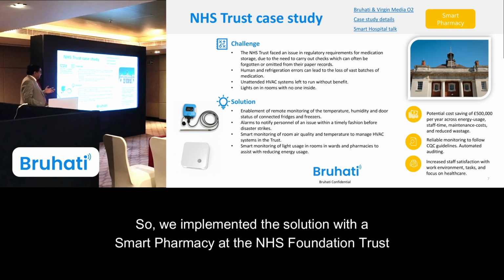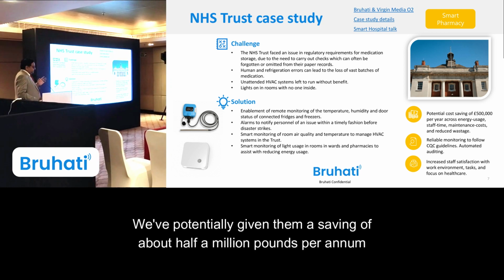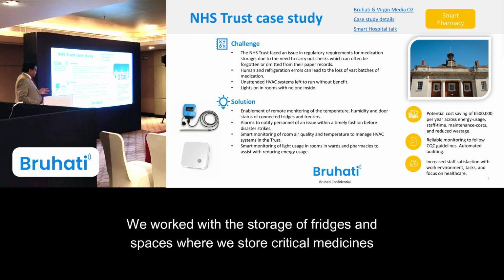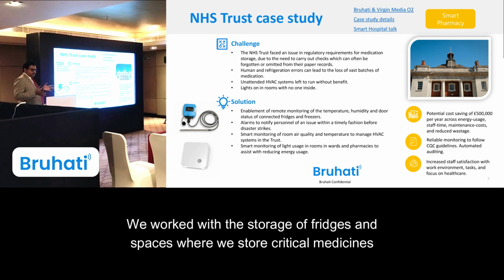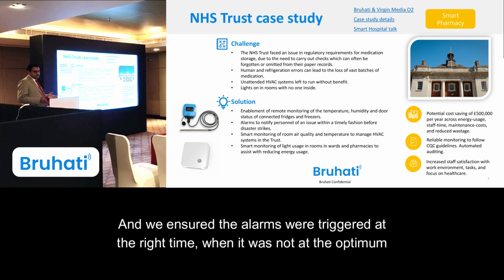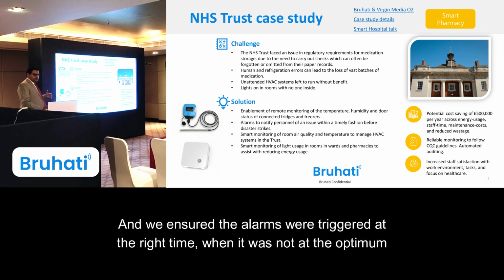So we implemented the solution with the Smart Pharmacy and the NHS Foundation Trust. We've potentially given them a saving of about £500,000 per annum. We worked with the storage of, essentially, fridges and spaces where we store critical medicines, and we ensured the alarms were triggered at the right time when it was not at the optimum.